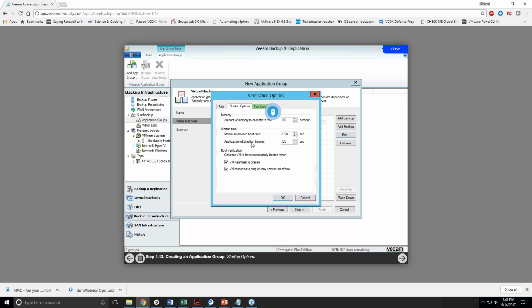And again, like I said, in my former life running the ERP suite, that database took quite a bit of time to boot up because it did an entire on-disk check, and then it would check all of the data and entries and re-index all the files when it rebooted. So you might want to adjust that timeout to longer because otherwise it'll fail your job.